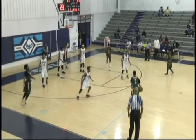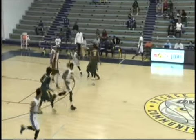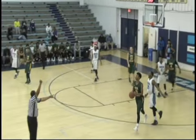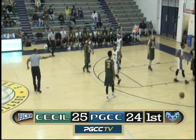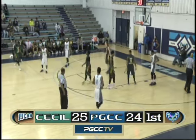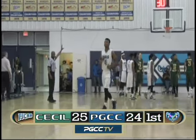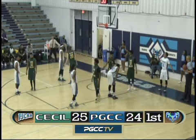Inbounded up top. Errant pass is taken off by Prince George's. Graham getting it back up court. Gets it to Saunders. Saunders had it plucked from behind. With this high-paced game, you would think it would be more turnovers than this, but there's only been, what, 5 turnovers so far between both teams? Well, you know what, Michael? Prince George's does not turn that ball over. They average just about 7 turnovers a game, which is unheard of. Yeah, that's very impressive.